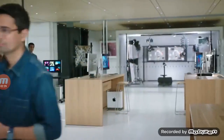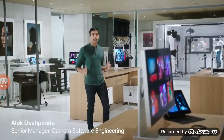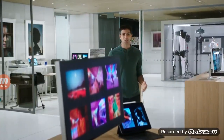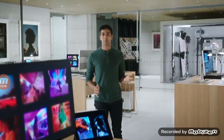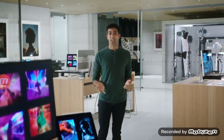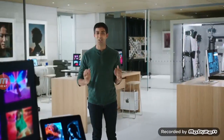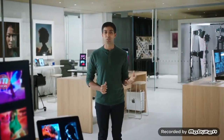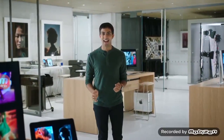Now here's my colleague Alok to tell you more about another feature we created for our pro users. These are amazing cameras for pros, and we want to give our pros even more control over the images they capture. Many pros love to capture in RAW, but they're missing the benefit of our sophisticated image fusion. So we'd like to show you a sneak peek of a new feature that combines the control of shooting in RAW with the power of our computational photography. And that's Apple Pro RAW.